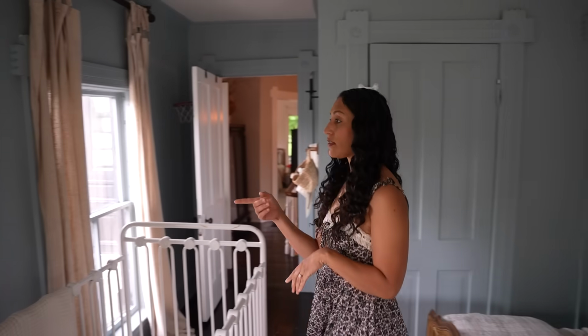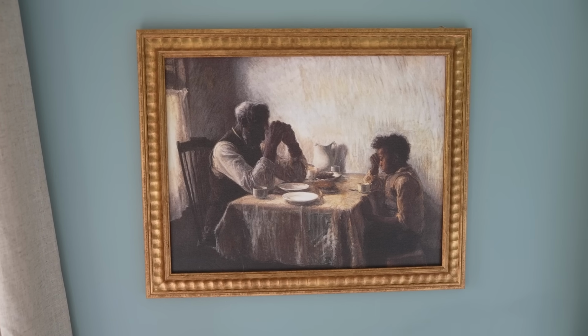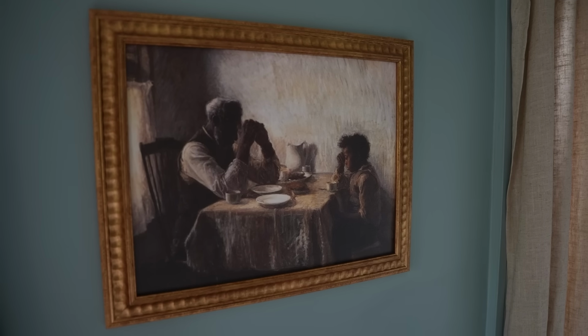And then over here, I love this piece. This is actually just from Target, honestly, but this is a reproduction of a classic piece called The Grateful Poor, and it reminds me so much of the Daily Bread painting that people seem to really love right now, of the old man praying. But this really spoke to me and to my heritage, so I had to add it to our home. I love it. My son enjoys it too, who sleeps in this crib.